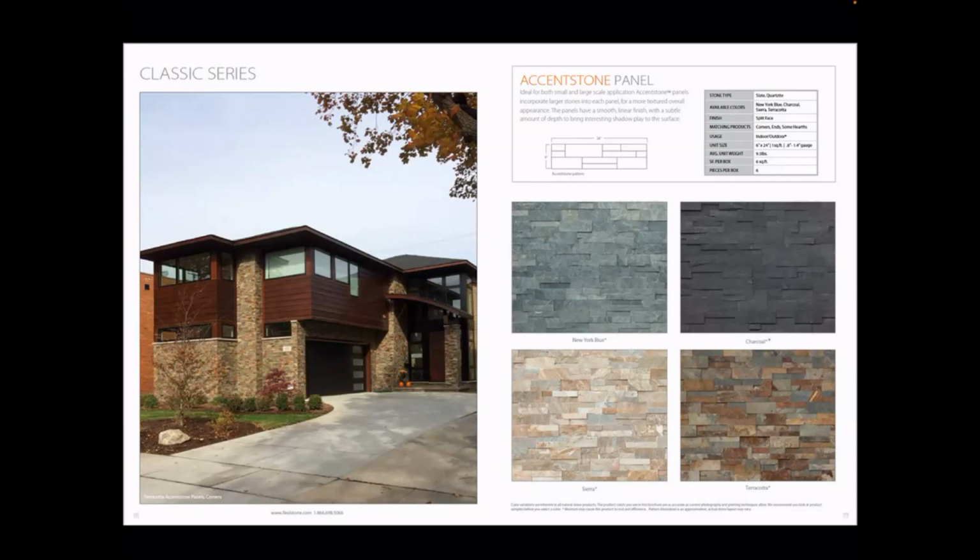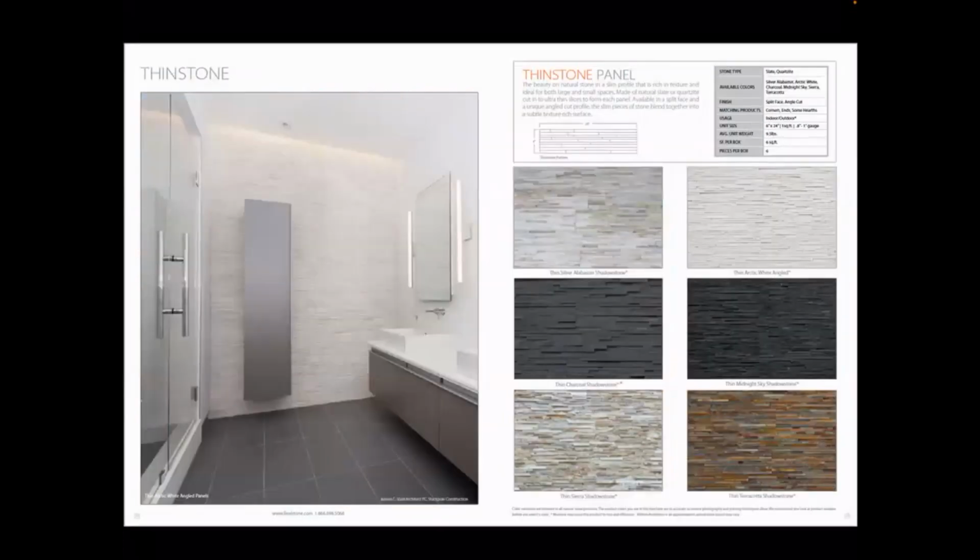And then thin stone means there are more pieces in that 6-inch rise. Really neat product too. Once again, all the information's up in that top little box.